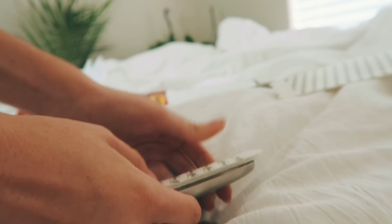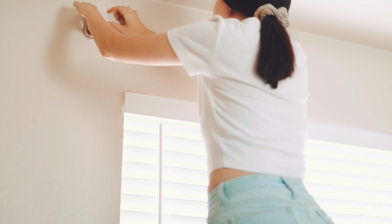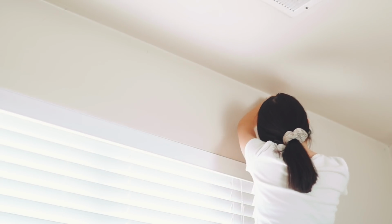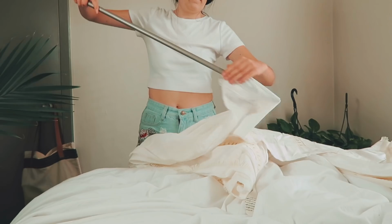Next, I attached the Velcro command strips to each of the hooks. Then I stuck the hooks to the wall, making sure to really press down so the command strips were secure. You're technically supposed to let this sit for an hour before you hang anything, but I'm way too impatient for that, so I just moved on to the next step. The final step is simply to put your curtains on the rod and hang them from there.